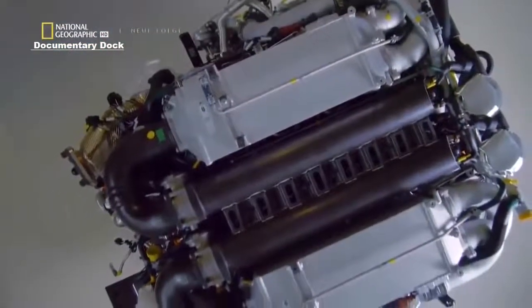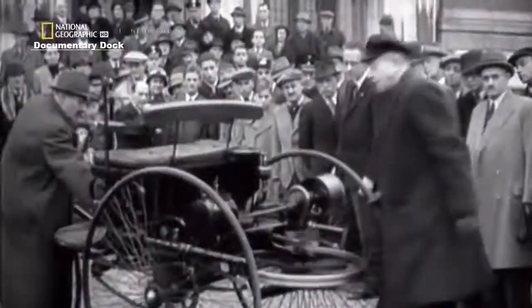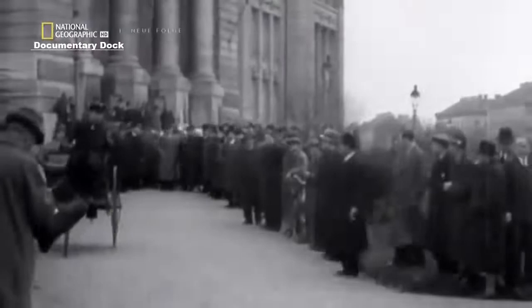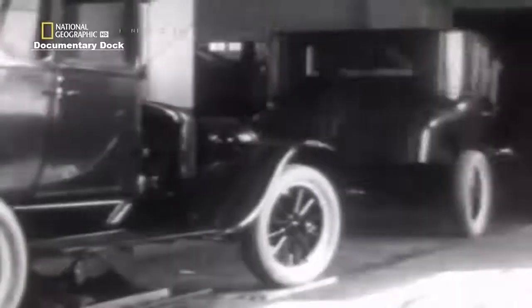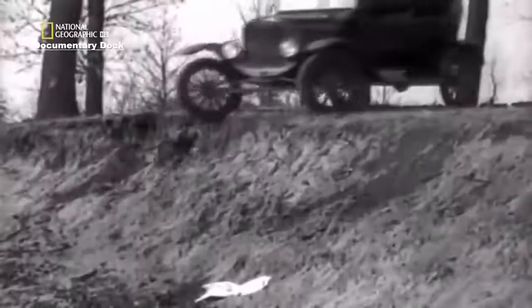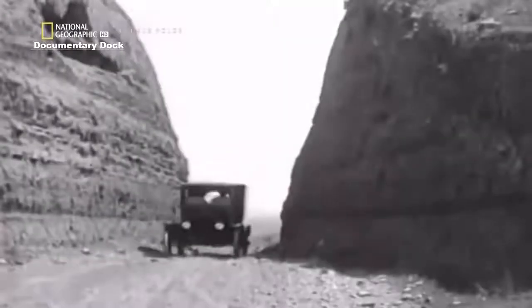Upping the ante has been a hallmark of the automotive industry since the beginning. The saga starts in 1886, when German inventor Carl Benz bolts a single-cylinder motor which has less than 1 horsepower onto a 3-wheeled carriage. Two decades later, in 1908, Henry Ford puts the world on wheels when he introduces the Model T. The machine transforms society with just 22 horsepower.